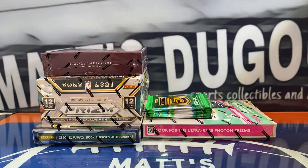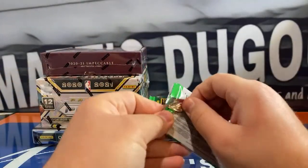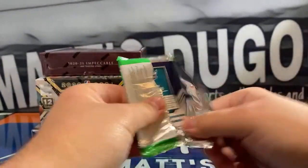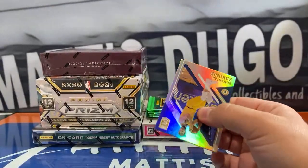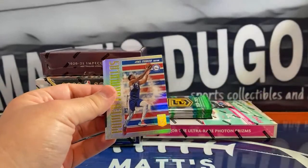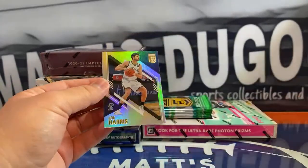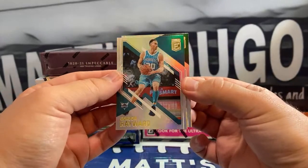As a collector, so do I. As a Sixers fan and someone who lives in South Florida, I don't. Hope Herro turns it around. We'll see. We got Domantas Sabonis, Lou Williams. Got a Joel Embiid power formulas. This one's Sixers. Joe Harris and Gordon Hayward.